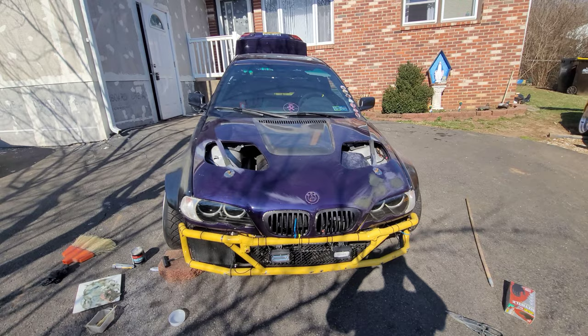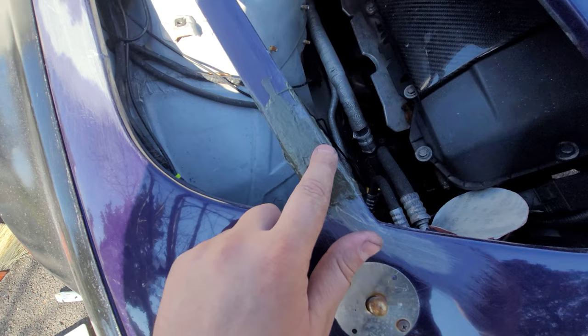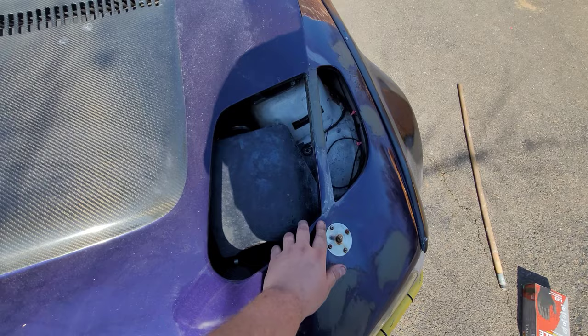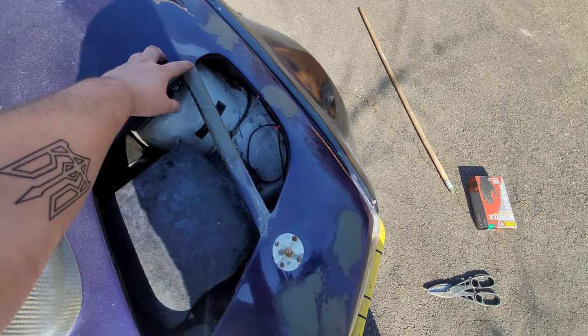So I put the first layer of fiberglass Bondo on. Yeah, gonna have to put another one here just a little bit. The side should be okay. Gonna have to mix a little bit more to patch that up, patch this up, and then probably do another layer. We'll see how it goes. Just gotta wait for this to harden and then we can see.